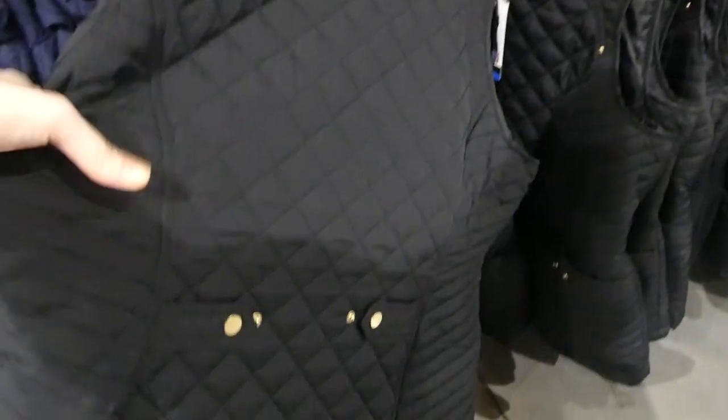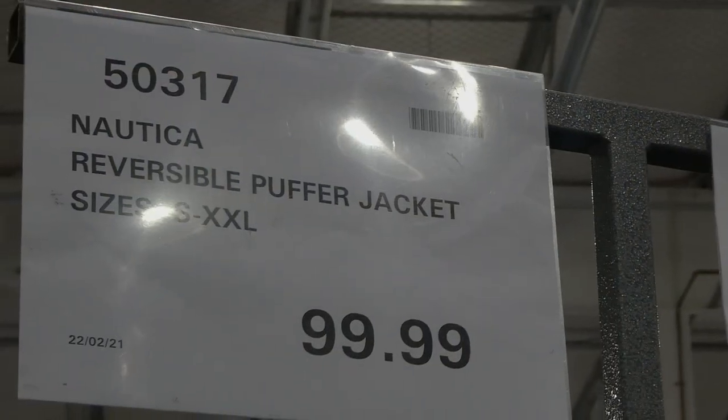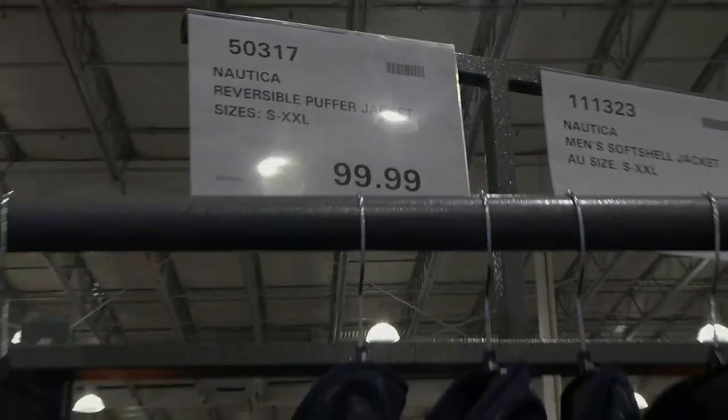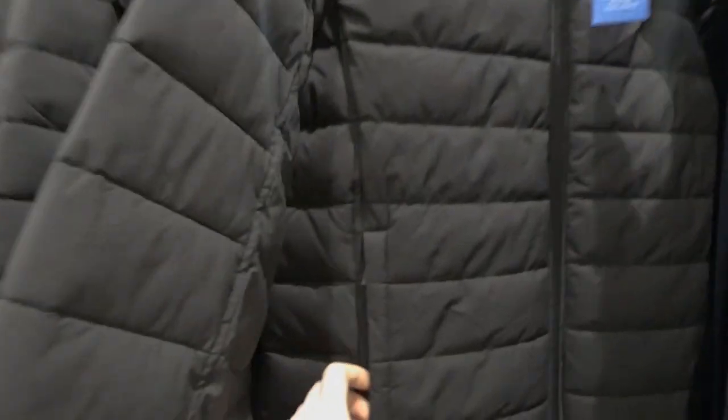And then on the back here, you can see where you can pull it in, so it's a bit more fitted. It's got two button closures. Nautica reversible puffer jacket. It sizes small to double XL for $100. These are men's jackets. So it says you can wear either side, so inside or outside. It's got zippered pockets, a little hidden zipper there on both sides.